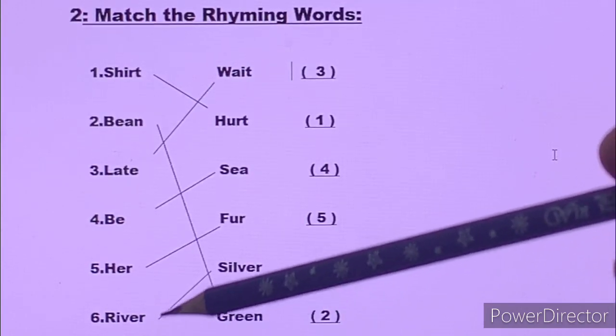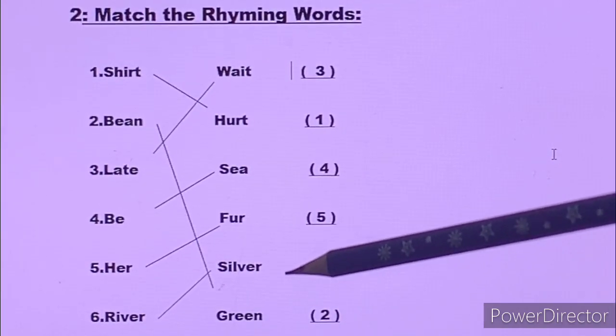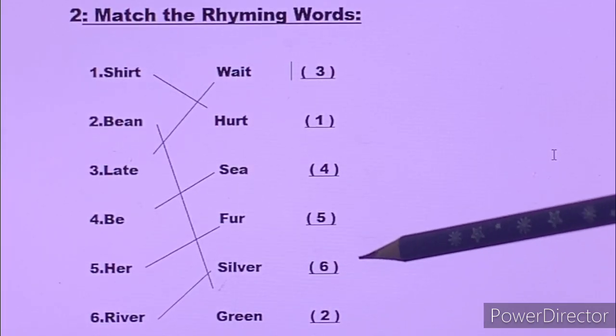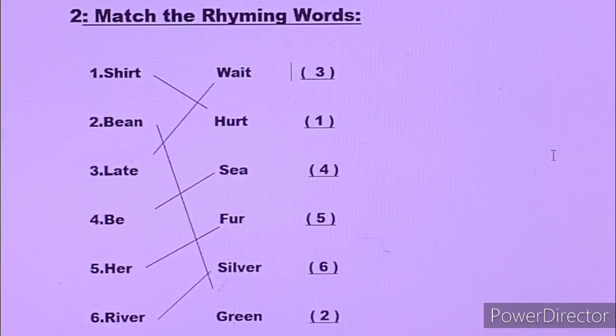Last one is river. And river rhymes with silver. See, V-E-R is coming here, V-E-R is coming here also. So the ending sounds are the same. So they rhyme with each other. River, silver.